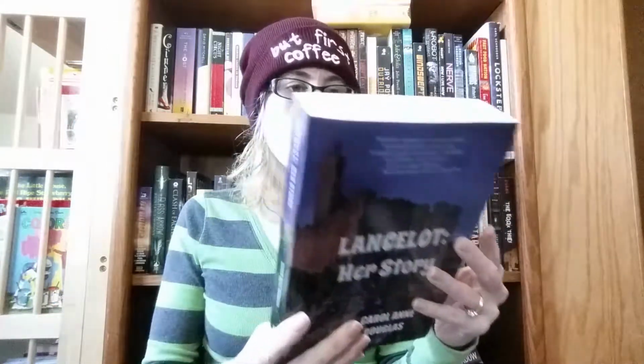The next one I see is, oh yes, Lancelot, Her Story. This is by Carol Ann Douglas, and this is book 1, or part 1. I think it's a duology. And this is a real chunker of a novel. This is a gender-swapped Lancelot story. So Lancelot is a woman dressed as a man, pretending to be a man, to be a knight with King Arthur and the Round Table and everything. But that's the only thing that's different in this story, I think. But I am very intrigued to see, because this makes the whole Lancelot and Guinevere romance different, because it's two women. And it sounds like it's going to be very interesting.